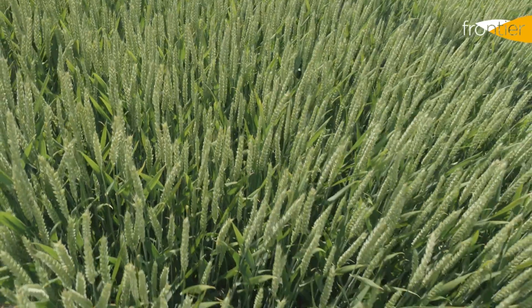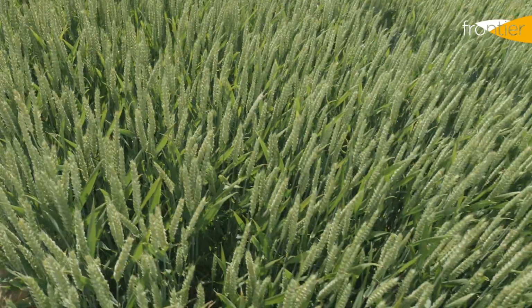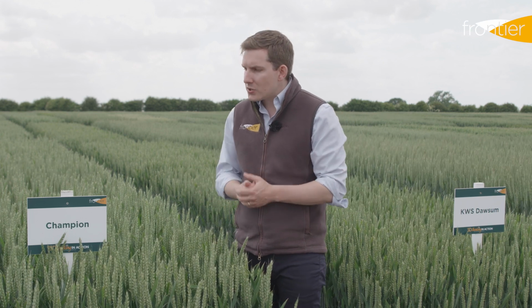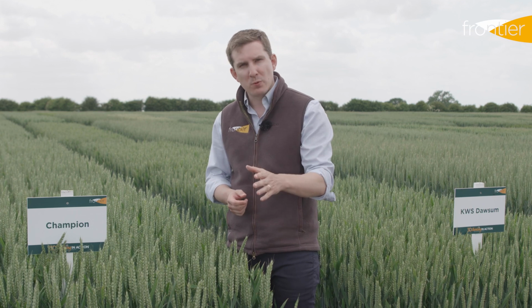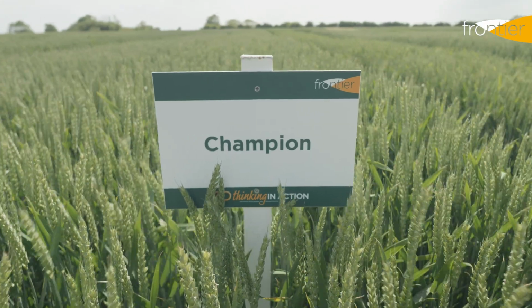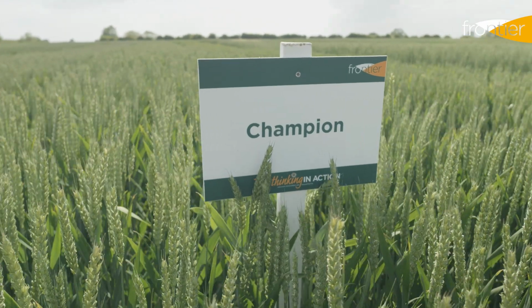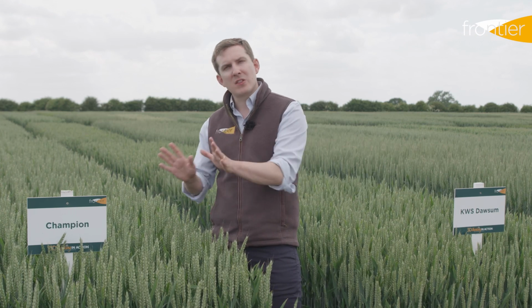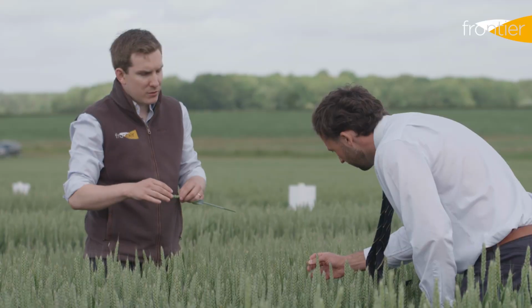Now, no variety is perfect, and Champion does come with a couple of points we should watch out for. The first is straw strength, and you can see in this untreated plot that it is a taller variety, and it sits on the recommended list with a score of 6 for lodging when not treated with a PGR, and 7 when treated with a PGR. So what that tells us very clearly is we need to be using a sensible PGR program on Champion, and it's also a reason to push it further back in our drilling window towards that October or even November slot.